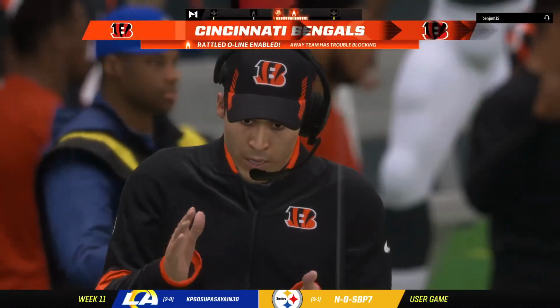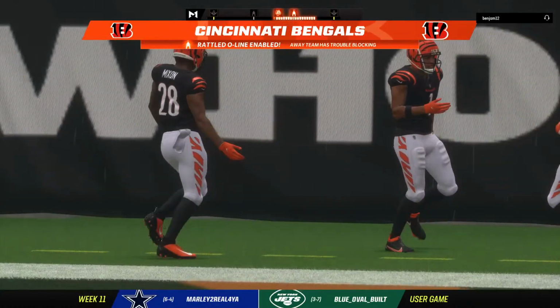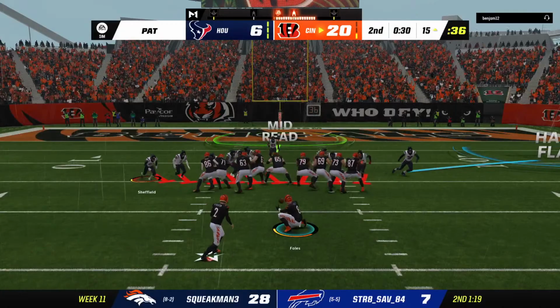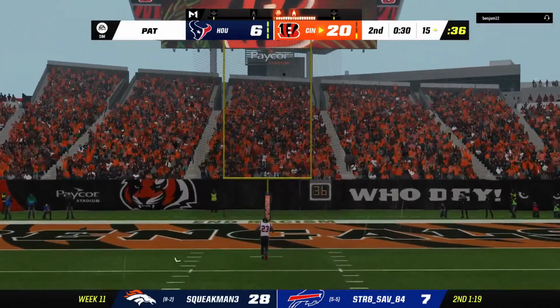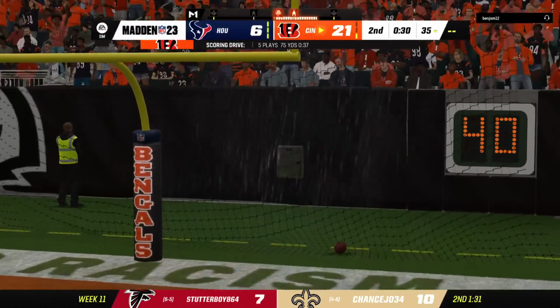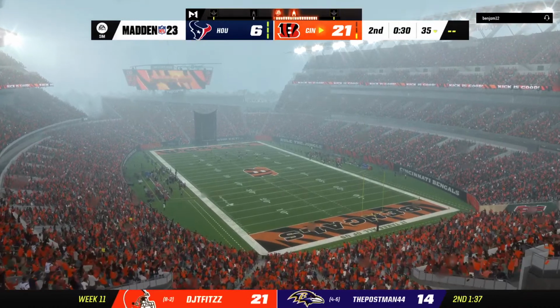And all the way in for a Cincinnati score. Joe Mixon, 31 yards. And the Bengals will extend their lead in the final minute of the half. Extra point by McPherson up and good. And the lead is up to 15 now.